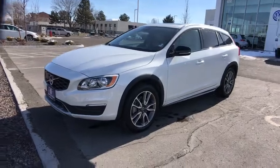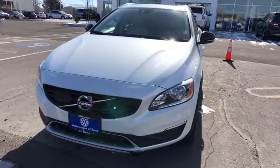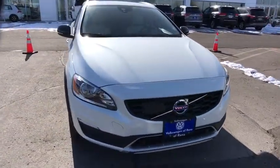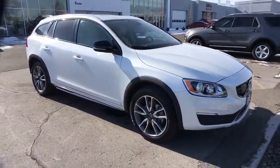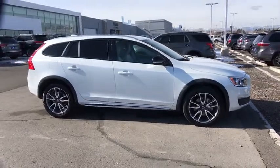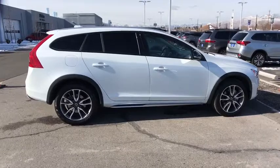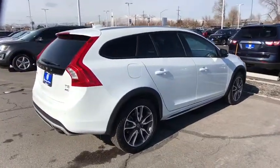Stop by and take a look at the 2018 Volvo V60. The Volvo V60 is all about pure driving pleasure, speed, and performance, all while using less fuel. It provides a luxurious cabin feel with custom-made ergonomic front seats, legroom for miles, and plenty of storage. This vehicle has less than 35,000 miles. Here are some of this vehicle's great options.